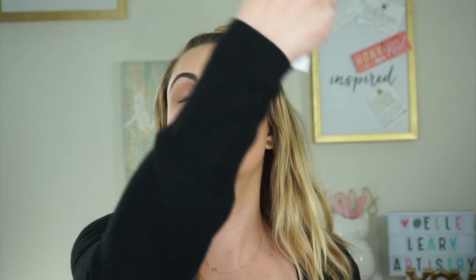So I'm just going to literally saturate the face. I have not set my face at all. Get it really kind of a good coating on there, and then take your damp beauty blender and gently press that setting spray into the skin.